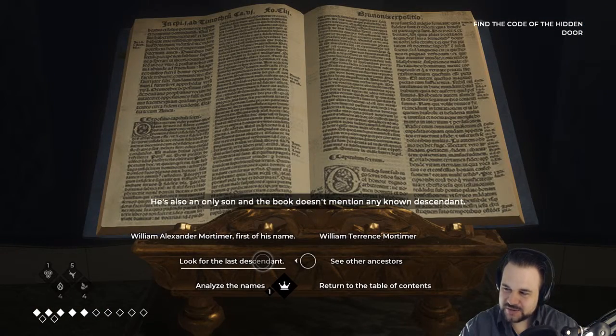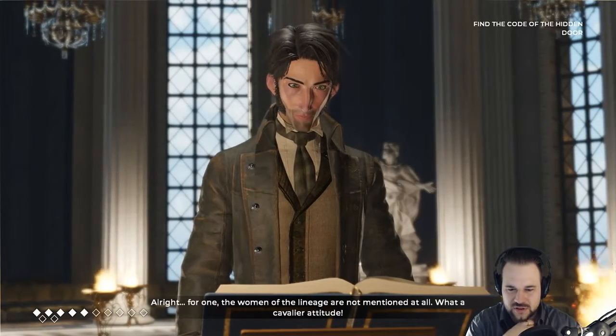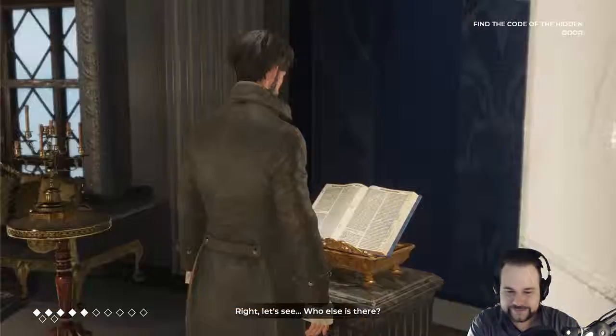How do they produce babies if there is no woman involved? I mean, it's just striking that there was no woman mentioned here at all, at least yet. For one, the women of the lineage are not mentioned at all. What a cavalier attitude.